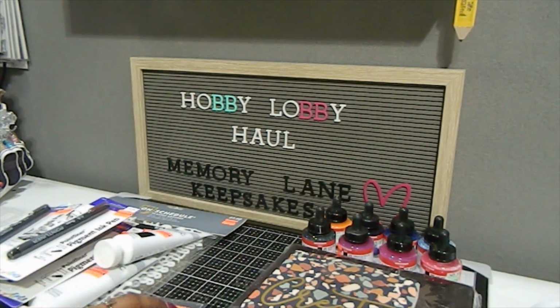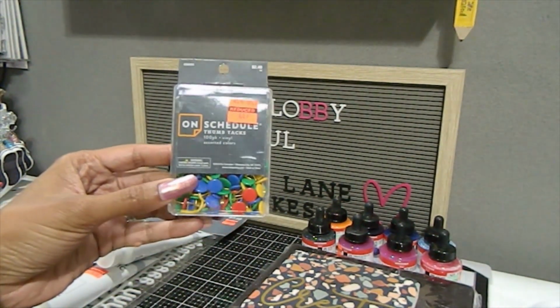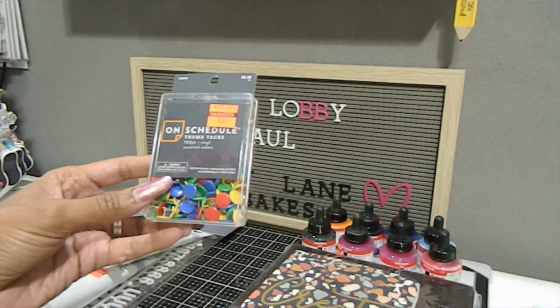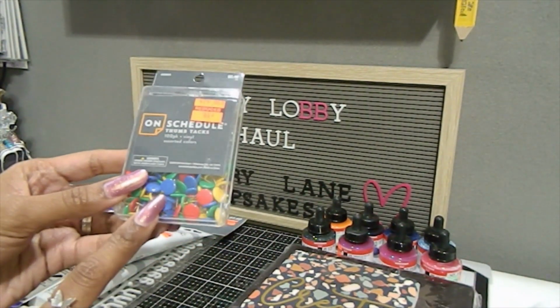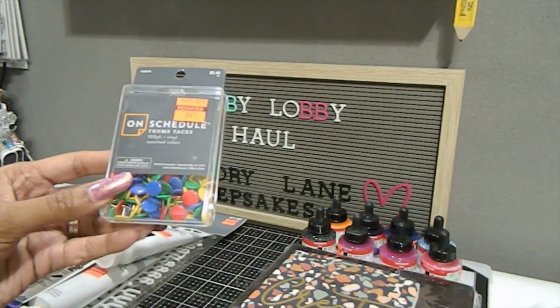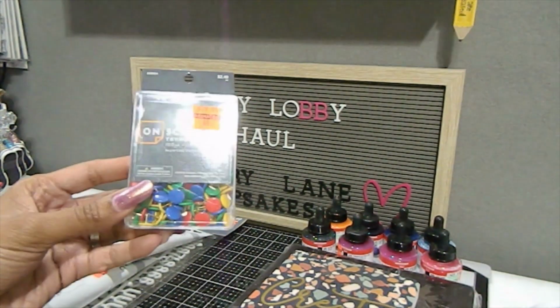I also grabbed some of these thumbtacks. They had two of them. I only got the one. The other one you could tell had just been opened up, so some of them were missing. But I went ahead and grabbed it for 44 cents. That was not bad at all. There's supposed to be 100 pieces inside of here. I have some ideas that I'm going to be using these tacks for, and I'm so glad I found some flat ones because it's a project that I have been working on, and I know this is actually going to be better than the ones that I was using.